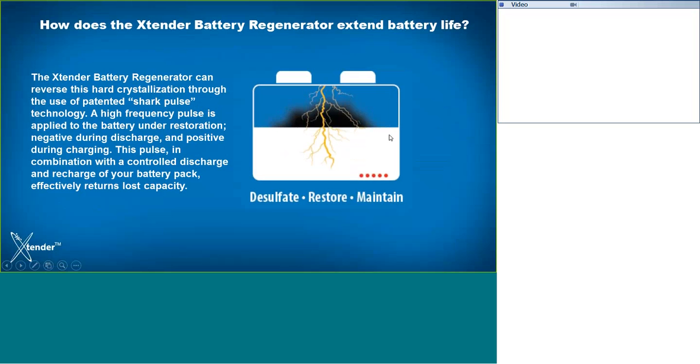So how exactly does the extender work? It reverses the hard crystallization through use of a sharp pulse technology. What this means is not only are we cycling the battery through a discharge and recharge phase, throughout that whole process there's a high frequency pulsation, and this alone reverses that hard crystallized sulfation to active material. You can think of it as turning that rust back into a usable metal. It doesn't fall off the plates and sit on the bottom of the batteries. It actually is returned to the active solution.